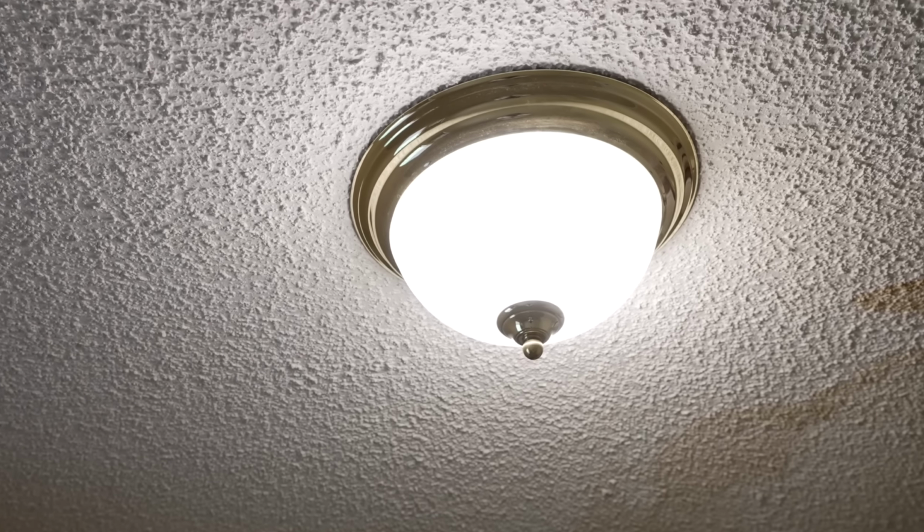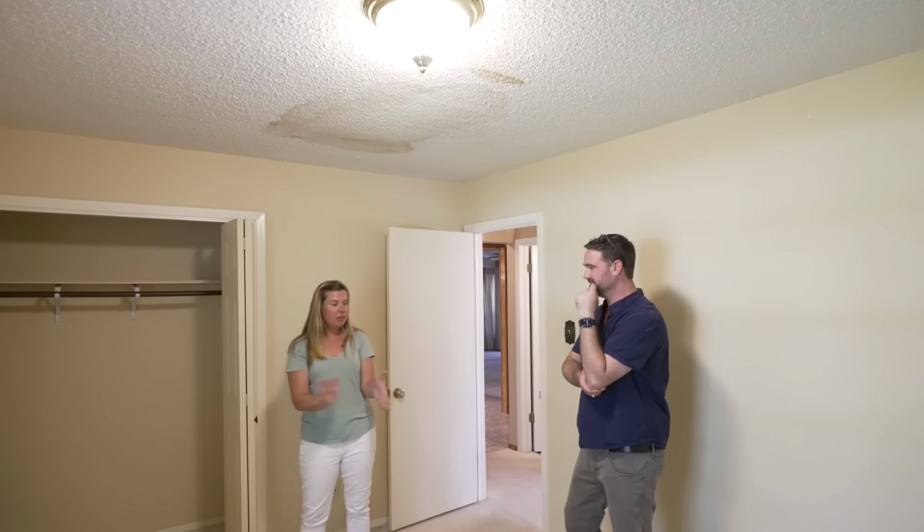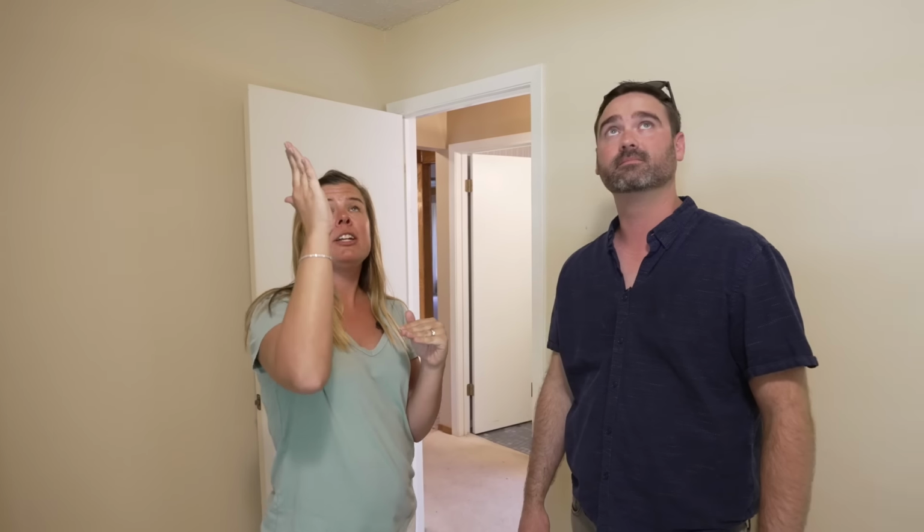And you gotta love the old anatomical light. You guys know what that looks like. On the plus side, decent sized space, nice windows to the front of the house. Hopefully we can address that leak. Otherwise, it's all cosmetic in here.